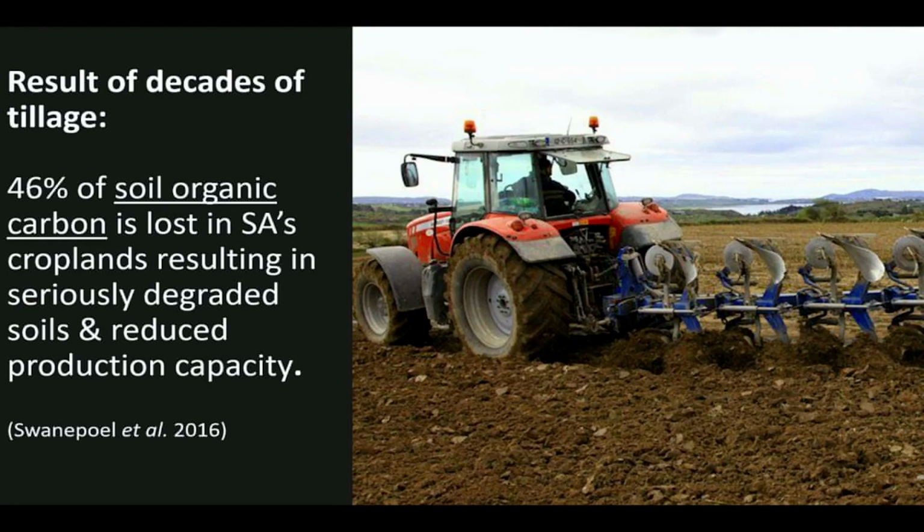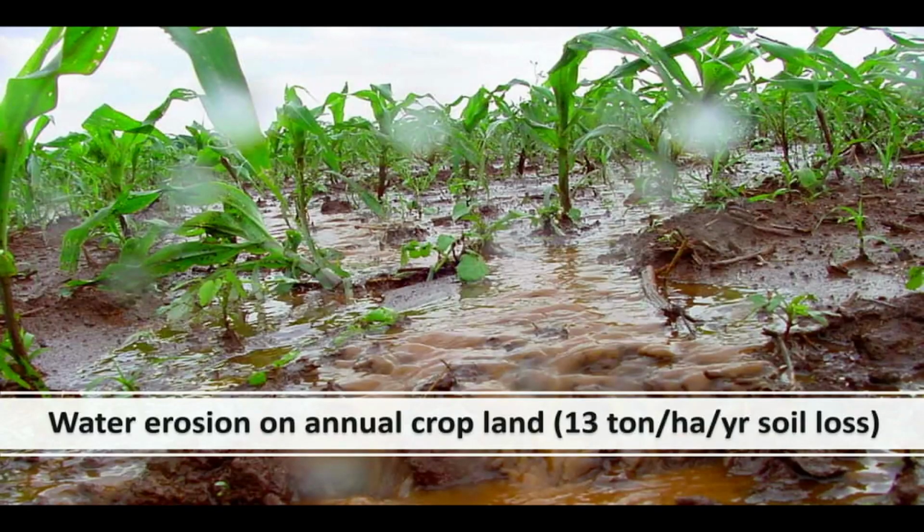We have lost about 50% of our soil organic carbon in South Africa. So we actually sit on degraded soils and try to farm sustainably on degraded soils. We lose about 2 to 3 tons of topsoil for every ton of maize we produce in South Africa. That's also not sustainable, just from water erosion.